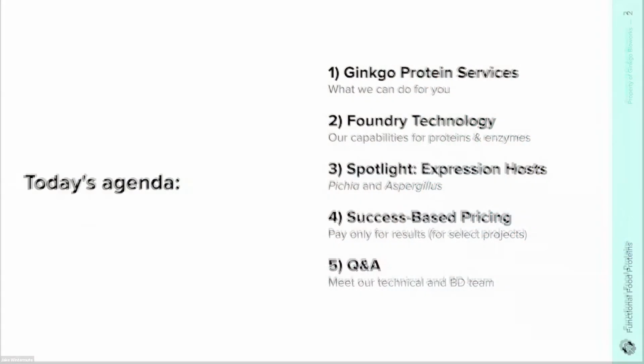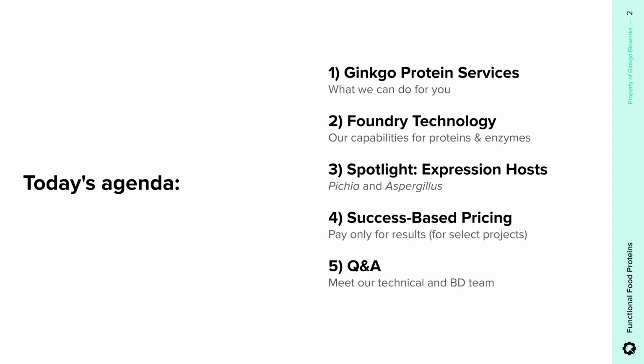The goal of today's event is for us to lay out what Ginkgo can do for your food protein projects and describe some of the technology that makes it work. So what is on the agenda? First, I'll tell you about Ginkgo, who we are, the services that we offer. Next, we'll review some key pieces of foundry technology. These are the capabilities that we think allow us to execute your cell programming projects on a level that nobody else can.